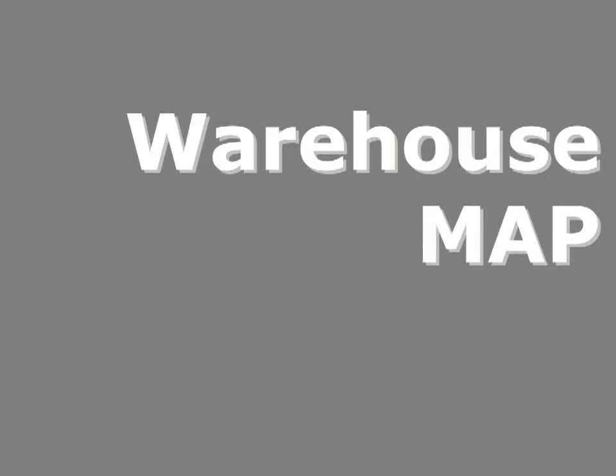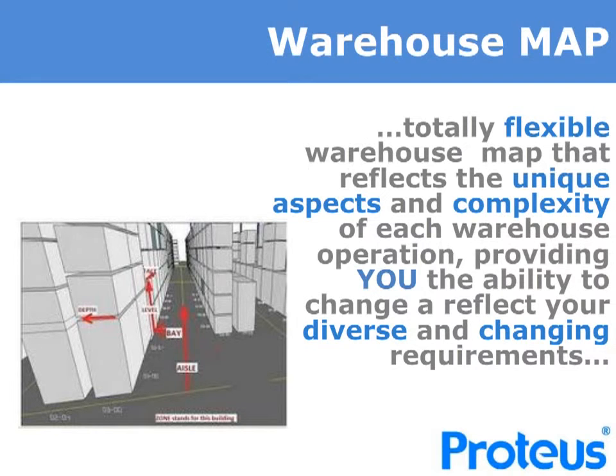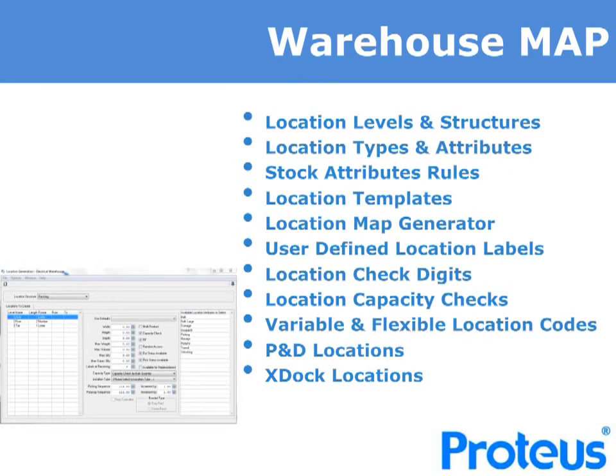Some may call it warehouse slotting optimization, but in PROTEUS it's simply called warehouse map and rules. PROTEUS Warehouse Management provides a totally flexible warehouse map that reflects the unique aspects and complexity of each warehouse operation, providing you the ability to change and reflect your diverse and changing requirements and determining the best location for a particular stock item today. Initially, with our support and guidance, you will define all of the locations, the levels and the structures within your warehouse.